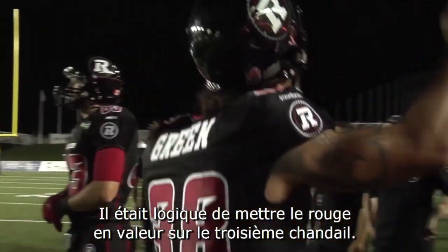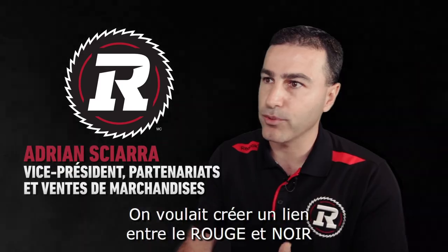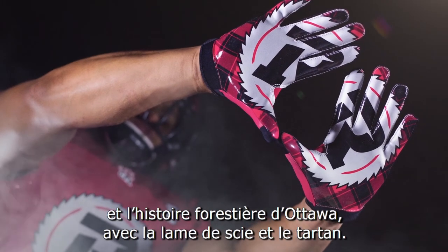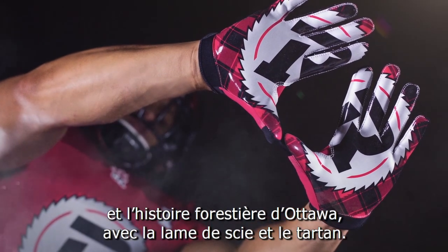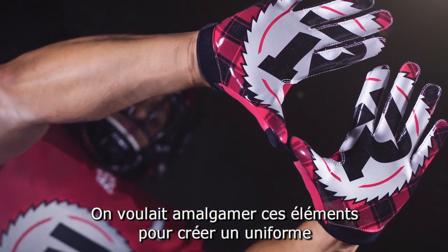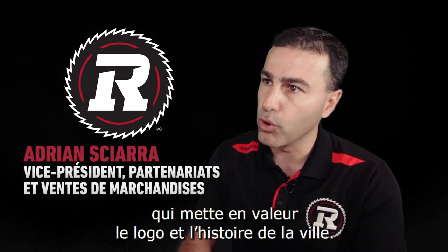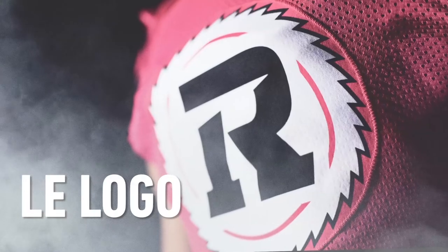Beyond that though, we really wanted to create that link between Red Blacks and the history of Ottawa as a logging town, and the saw blade logo and the plaid look, and work all of those elements into a uniform, not just a jersey, but a uniform that accentuated some of that logo and history.